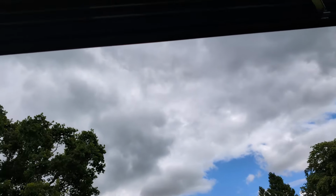Going to have a wander around in a bit, and I've got the sun canopy out. I'll just show you. Yeah, I put the sun canopy out. I haven't had that out for over a year.